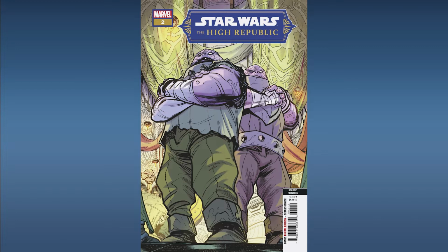Now, we put this one on the list because this is a Star Wars title. This is the High Republic series. Very popular, very heavily collected. Now, collectors love these Marvel published Star Wars titles. That's why we included it. In our opinion, this is one you should pick up for the cover price if you can. If you can't, though, put it on your B-list and take a look at it later on.